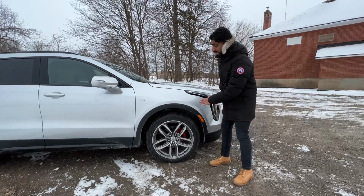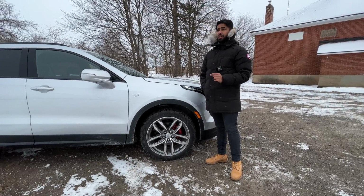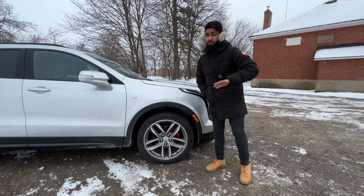And then we've also got an active sport suspension that you can spec out in this car. My tester did not have it, but it's an extra $800 feature, I believe, which is basically a damping control system where it monitors the road every 2 milliseconds, making sure you have the smoothest ride possible.